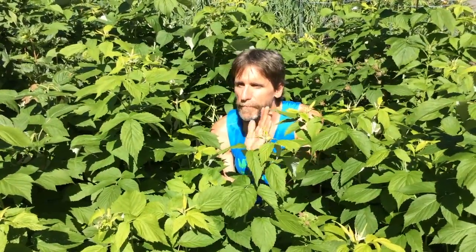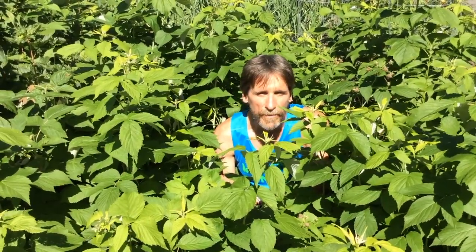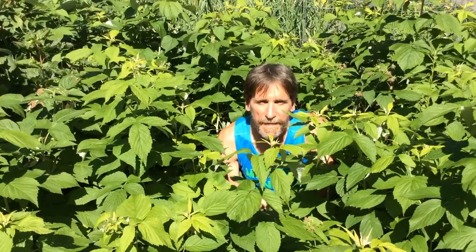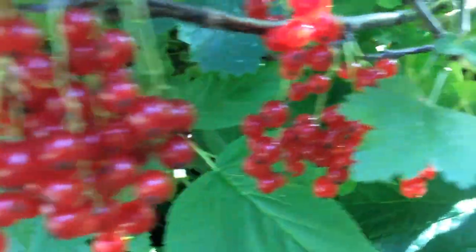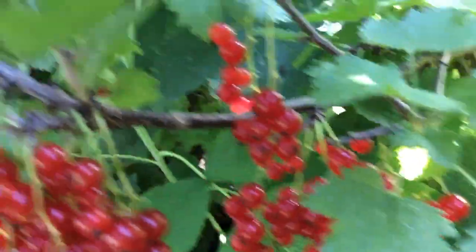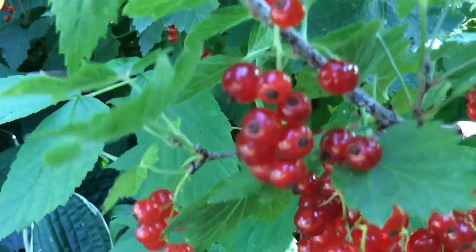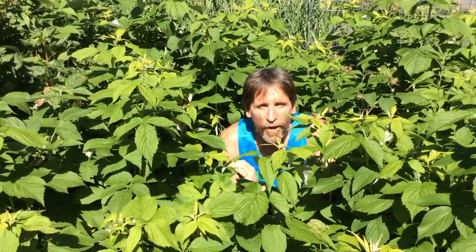You can't see it, but behind us we have a small patch of blackberries that we also grow. Those don't get quite as prolific as this, but they're really nice to accentuate the raspberry jams. Over here we have a red currant plant that seems to be doing really well this year. That's another plant that can also accentuate your canning, but it also is great for the birds.